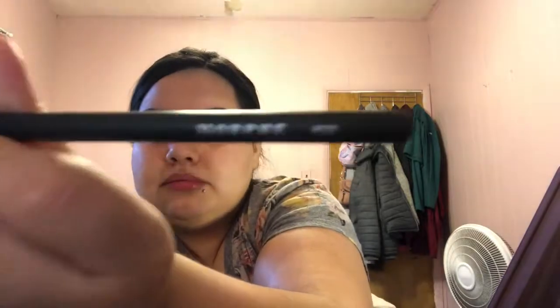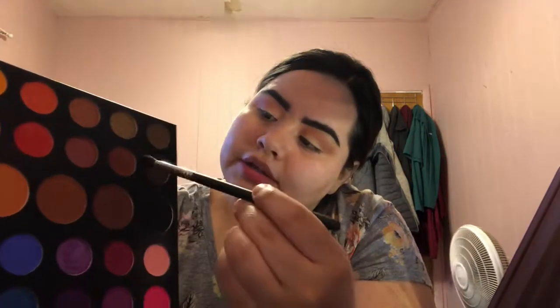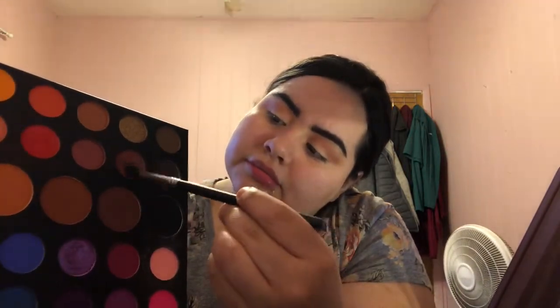Took a Morphe M330. This shade up here. Go ahead and put that in my crease. Okay, I think that's good. That is a good place to be at.